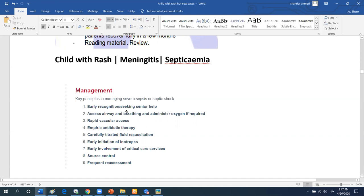So have you seen this one? Previously we also saw that we might need to call the pediatric specialist, or I'll call my senior as well. Because the case is quite an emergency: SSA, airway, breathing, administer oxygen. Rapid vascular access, I'd like to open an IV channel, and I'd like to start antibiotic therapy. For a child with rash in this kind of case, definitely antibiotic therapy, and carefully titrated IV fluid resuscitation, and I'll keep going with the IV fluid. And do mention, if necessary, the inotropes.